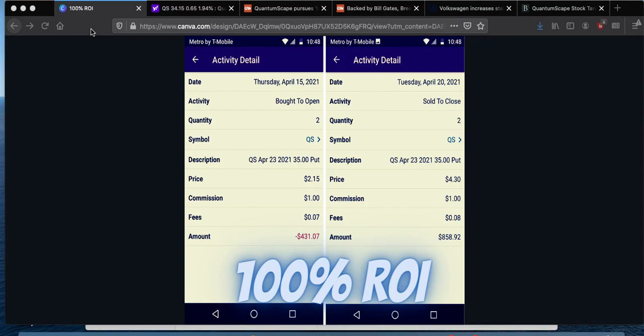So what we're looking at is the screenshot of the put contracts from this QuantumScape play. It was an April 23rd, $35 put. It was purchased on the 15th and we exited the play on the 20th. And we got around 100% return. I think it was like a 99.2. We just rounded it up.